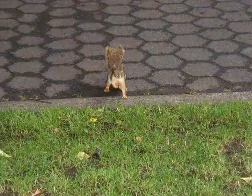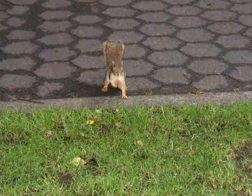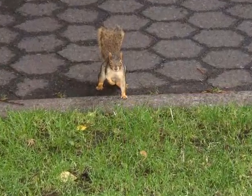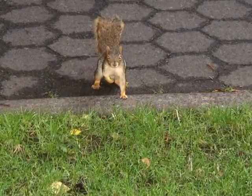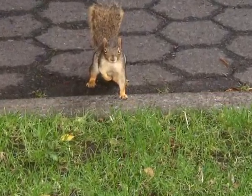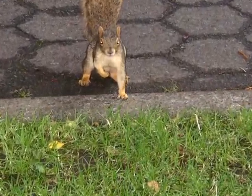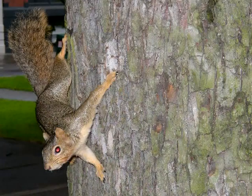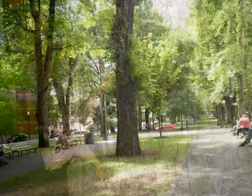Now, there are native squirrels here, but the ones you're more likely to see in this park are the exotic fox squirrels that have come from the Midwest. And if you listen for them, they make sort of a quacking noise, kind of a quack, quack, quack, quack. They sound kind of like that.